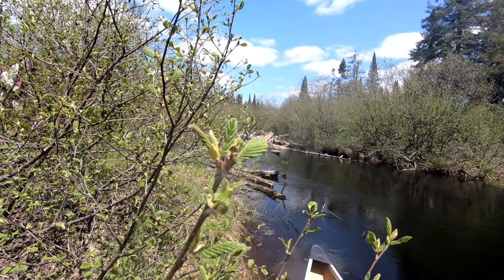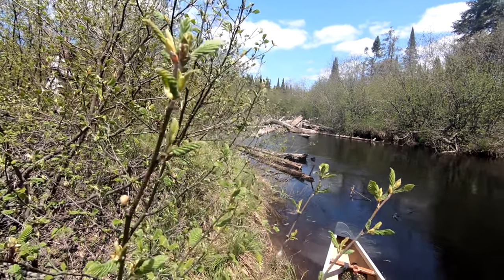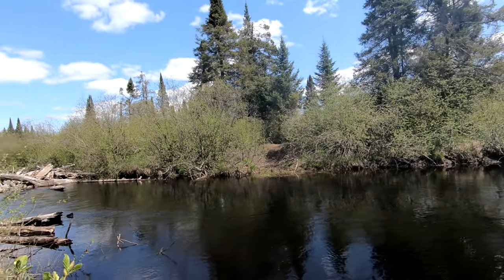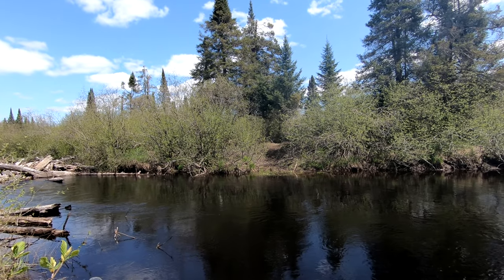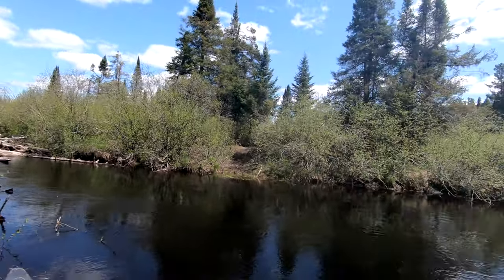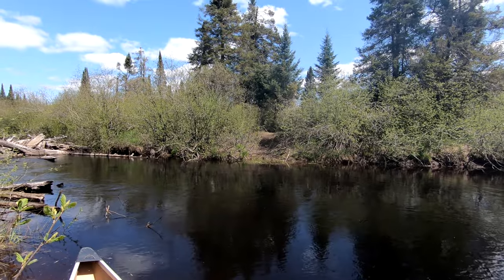So the big log jam on the Nipissing, you still have to do the little alder portage. But it looks like the log jam split into two. So there's another portage, which might have been there before, but I've just never noticed it before, on the other side of the river, and I think it might skip both of them in one go, but we're gonna have to go across and use it now.